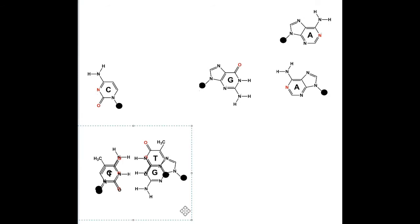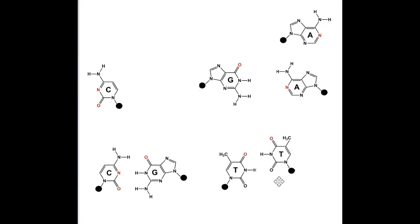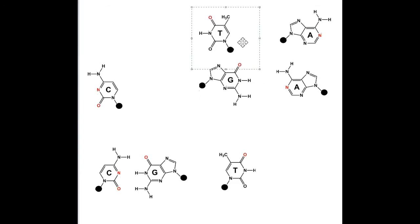What about the possibility of making a non-standard combination of a single ring and a double ring? Let's see if that works any better. So if we move this T back up to the top, and let's see if we can make a TG base pair.